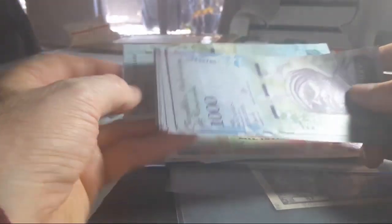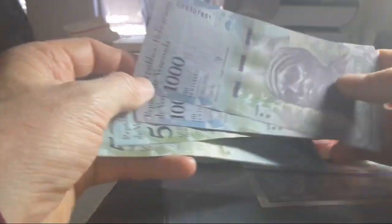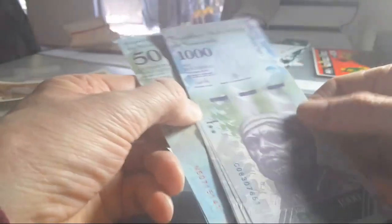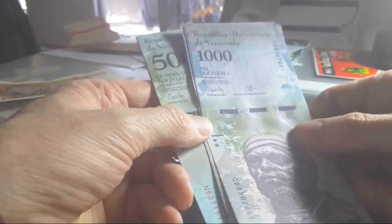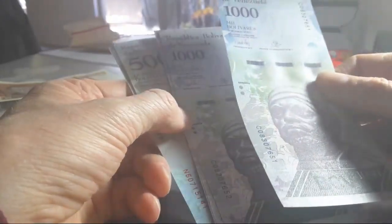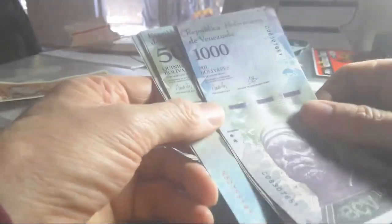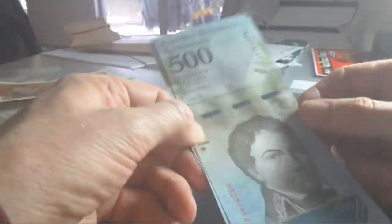Okay, so now I have some hyperinflation banknotes from Venezuela. Recently they revalued at 100,000 bolivars to one new bolivar. So this 1,000 equals 1 céntimo, but they've never issued a coin, so this is pretty much worthless. These banknotes are very beautiful.